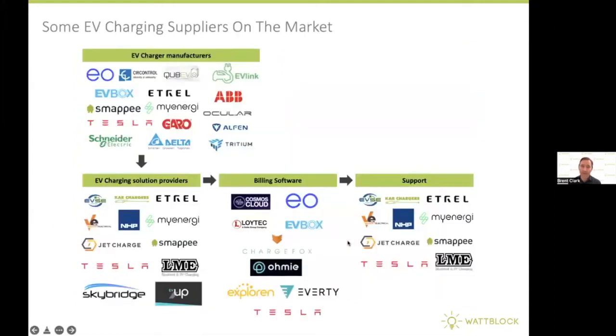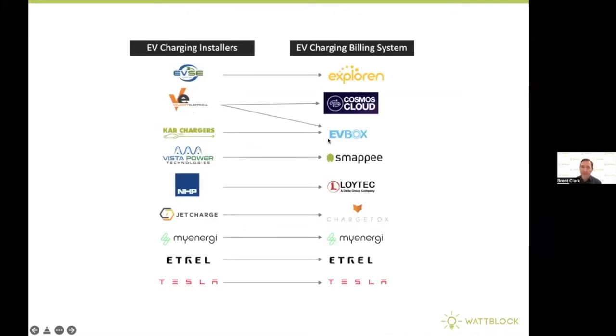So in terms of electric vehicle charging suppliers on the market, there's now a plethora of different software systems that can be used to coordinate electric vehicle charging. In particular, we're interested in the billing software area here, and we'll drill into that a little bit more in this section. So some names of some different EV charging billing systems that correspond to different EV charging installers in the market are here. And we'll go through a few case studies where we look at some of these different software systems helping to coordinate EV charging in apartment buildings.